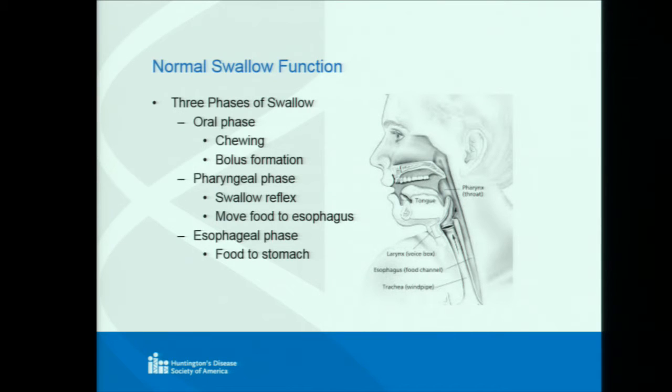And the rest of the pharyngeal phase is to move the food to the esophagus. The airway is in the front. It's that first tube that's in that picture. And we don't want anything going into the airway. And that's what makes people generally cough, because that's your body's natural reaction to something going into that airway that shouldn't be going there.